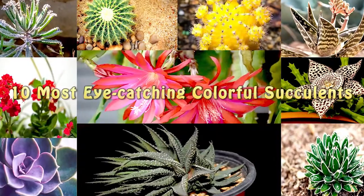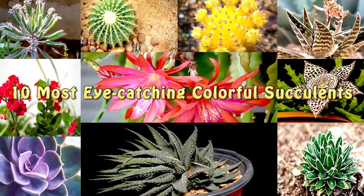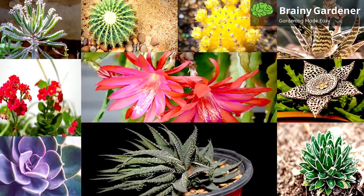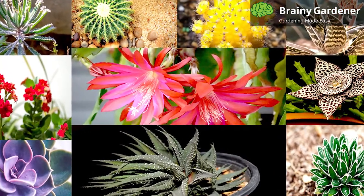Succulents are some of the easiest plants to take care of, and they come in a variety of colors that can brighten up any room. The eye-catching color combination is the first thing that attracts attention to these colorful succulents. They have a beautiful texture, rich in contrast, making any garden or living space come alive.